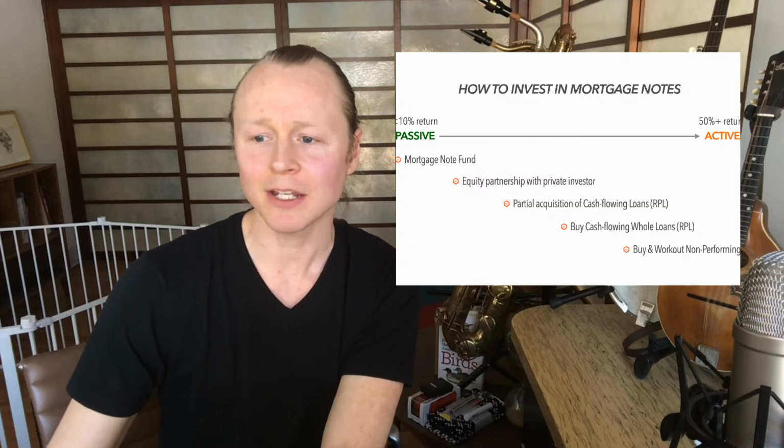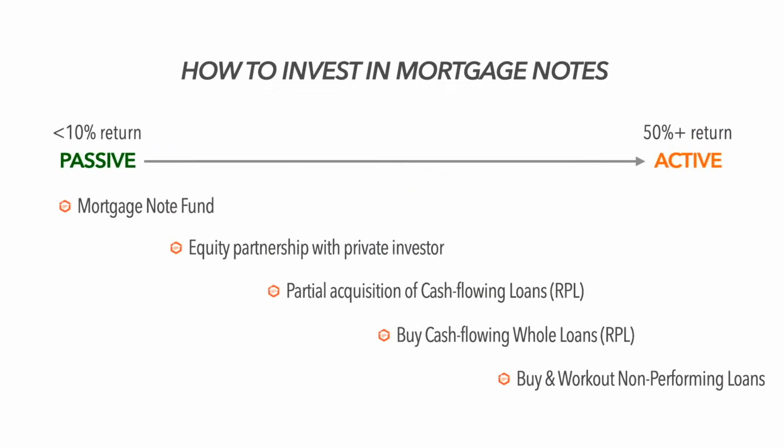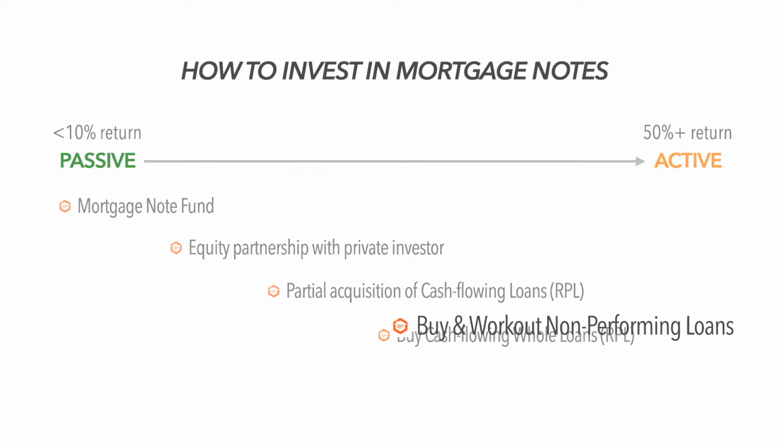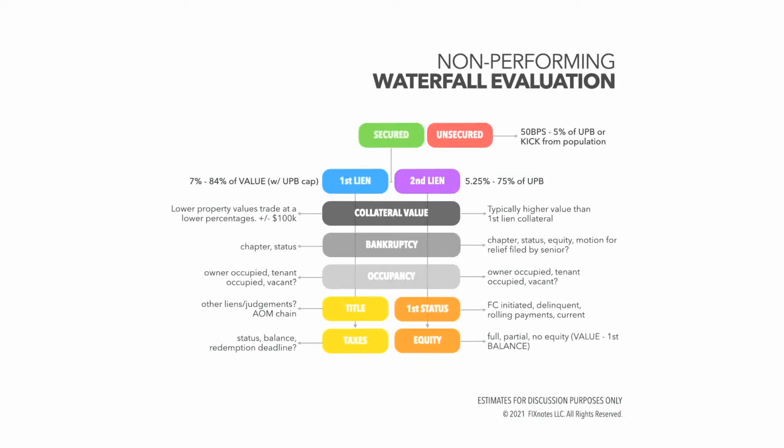Finally, we've got buying and working out non-performing loans. So this is the most active way and what we focus on in this show. Buying and working out non-performing loans gives you the highest returns, but it also is the most amount of work. But that's how we're going to frame the rest of our conversation around buying and working out non-performing loans. So let's zoom in on that and start with the non-performing waterfall evaluation.